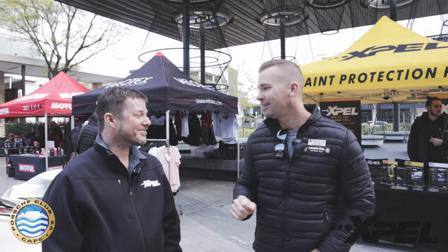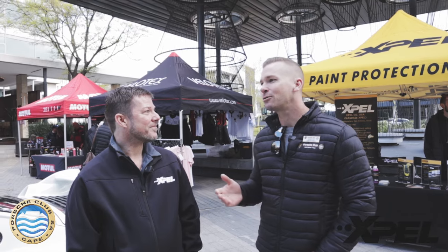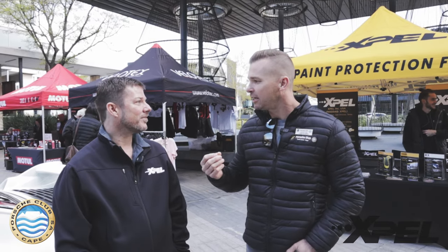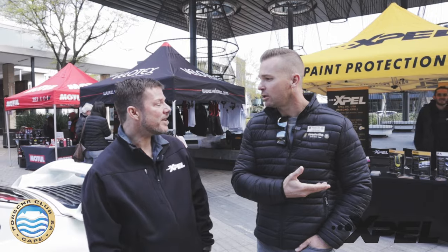A lot of the Porsche guys here today, we've seen them polishing from early this morning, and the cars look spectacular. A lot of these cars always look immaculate, even though Cape weather changes all the time. They're driving in these tricky conditions, but the cars look pristine, and that's because of Expal and the products they use. What kind of products have you used on this vehicle itself?